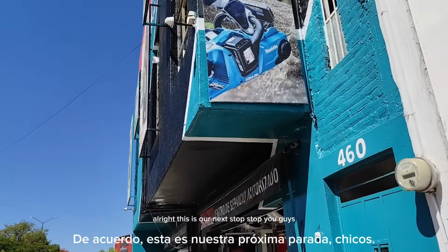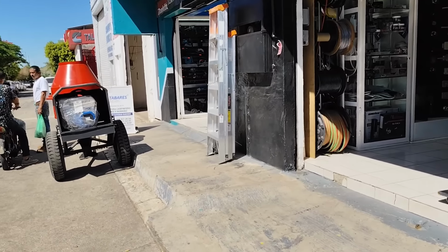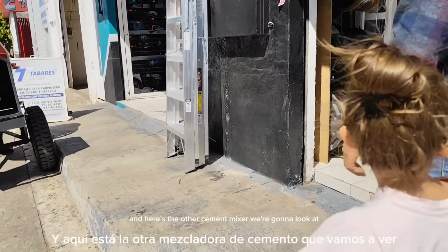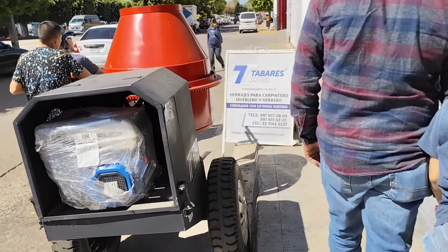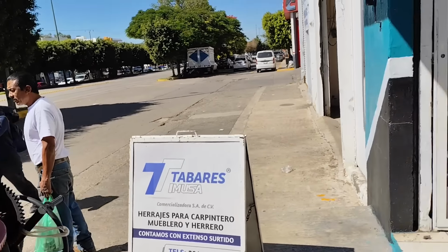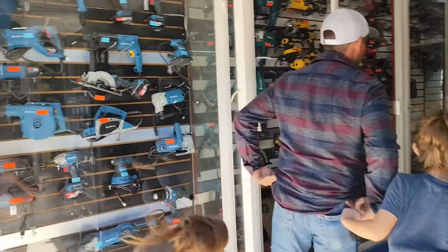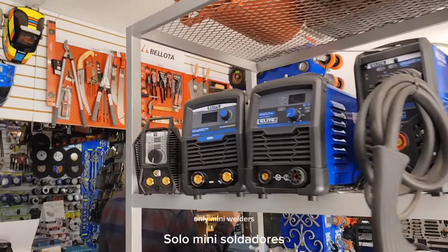All right, this is our next stop, you guys. And here's the other cement mixer we're gonna look at. A little bit smaller than the other one, right? Oh, they have mini welders.